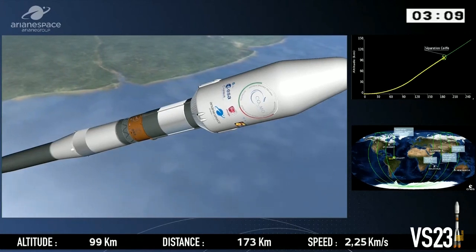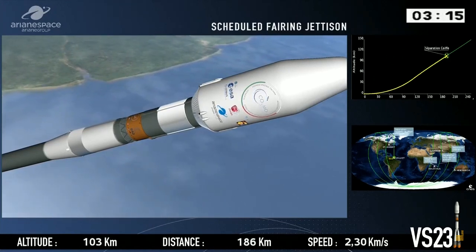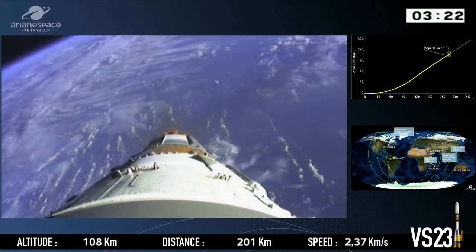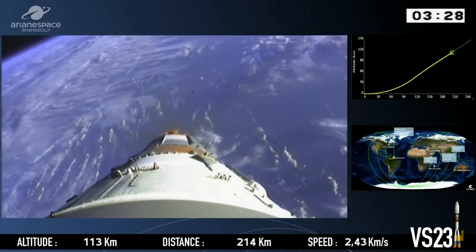At 100 kilometers up, we are out of the dense layers of the atmosphere. There's no more friction, no more heating, nothing to disturb the satellites. And there you see the fairing jettison. There's another half, which is out of camera range on the port side of the vehicle.